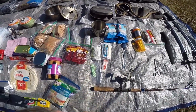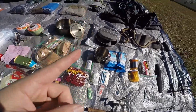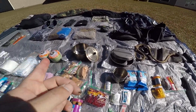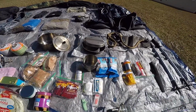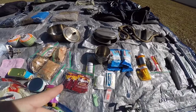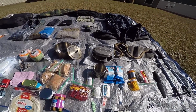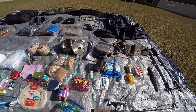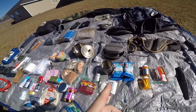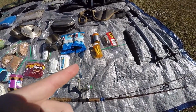Got the mayo, the relish. Got a little bit of oil here because we are going to go fishing, so I plan on frying some fish. It's the reason I'm bringing the pot and the skillet, because I want to put some fish in there. So I got some oil for that. I'm also going to pick up a lemon and some bananas on the way. I just like eating the bananas, but the lemon is for cooking fish. Cliff bars for snacks. Here's some of my fishing gear that I'll be bringing with.